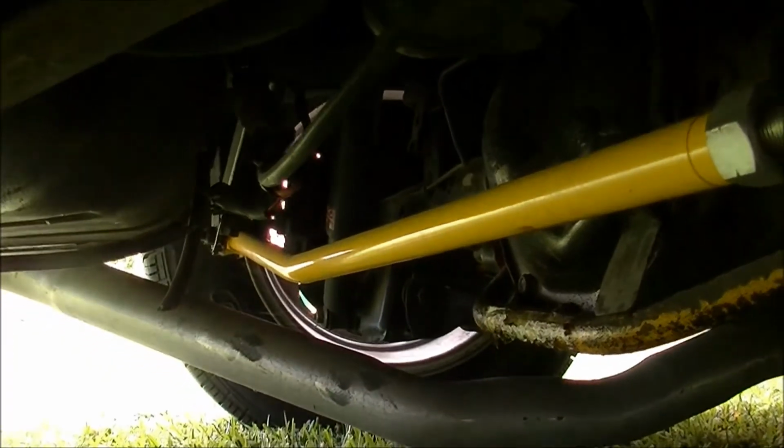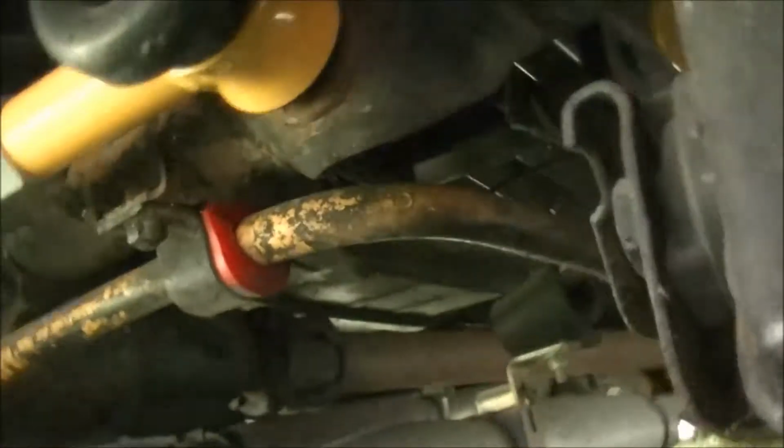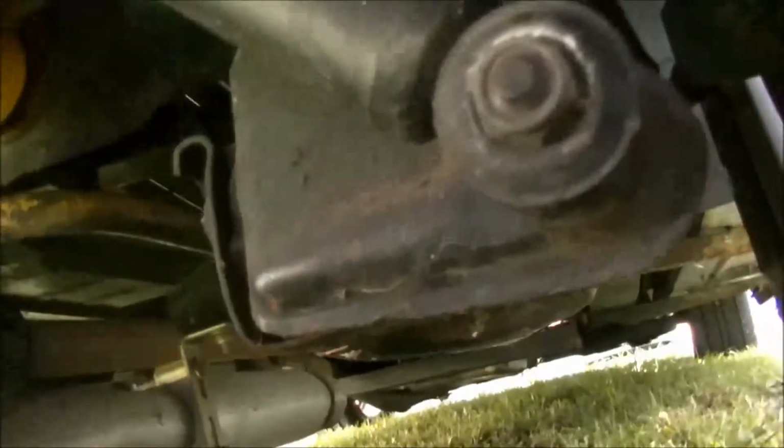But yeah, you can see we got adjustable panhard, 5 link rear end. And the shock absorbers, as you see, go up that way. Pretty wicked angle. But that's besides the point, isn't it?